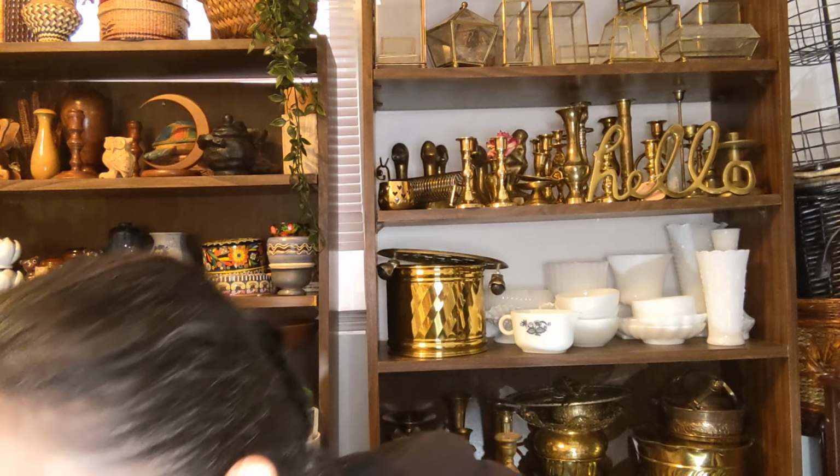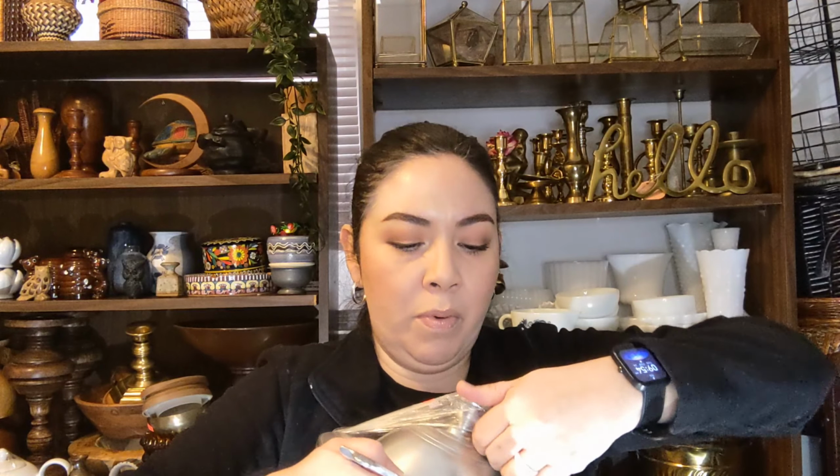But anyways, I found another one of these. In a previous haul, I showed you that I got one of these with the ladle. This one does not have the ladle, but this one was only $5. It is also Wilton Columbia. So I thought it was really cool. And these ones I need to list on my Etsy, so I will be posting these for sale as well. And I'll show you the condition of these ones.